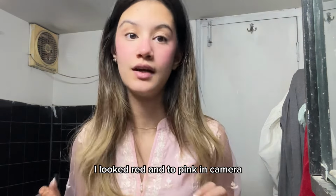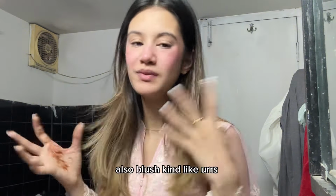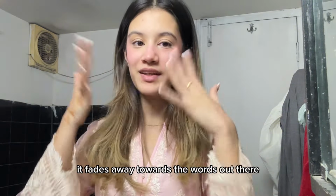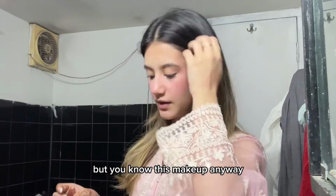I look too red and too pink in camera, but trust me guys, that's not what it looks like in real life. Do I actually look like this in person? Can't do anything now. Also, blush fades away a bit, so I'm kind of counting on that by the end of this makeup.